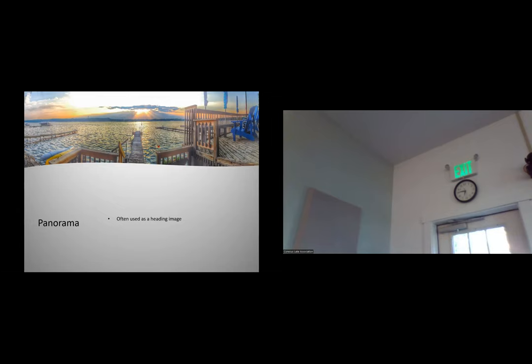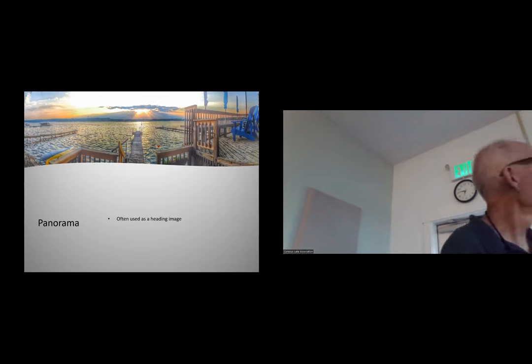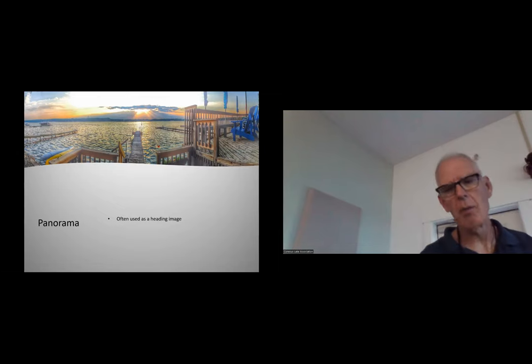So sometimes panoramas are a little bit awkward because they're so wide and so short. But there's a good way to use them. So keep that in mind as you use panoramas. This is a panorama.